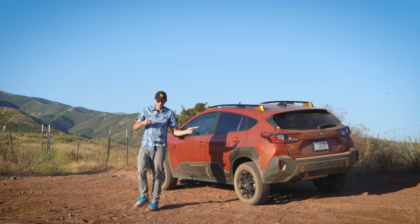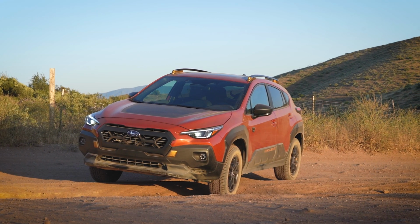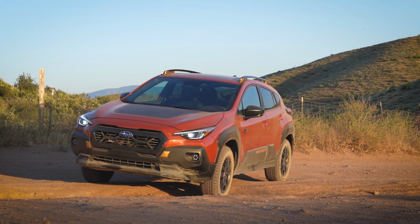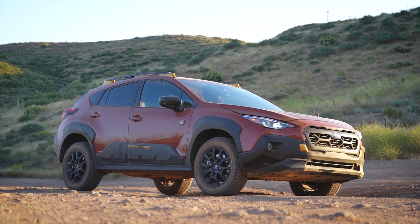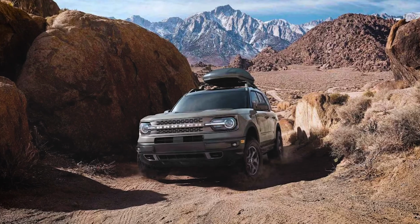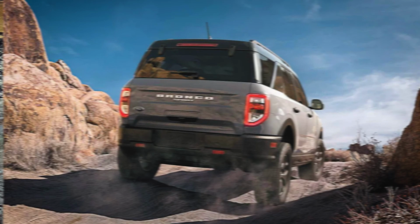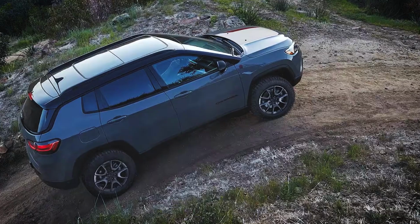Okay, let's talk price. This new Crosstrek Wilderness starts at just over 33 grand after destination charge. This one with the power seat, stereo, and moonroof option package comes to $35,560. If you're looking at this, you might consider a Bronco Sport Badlands, which looks pretty cool but is more expensive. You might also consider the Jeep Compass Trailhawk, but that's pricier too.